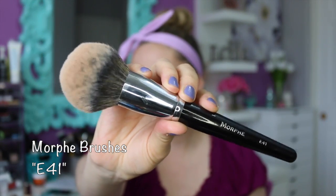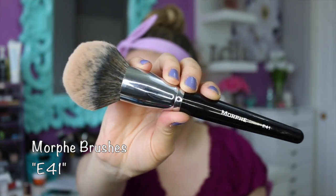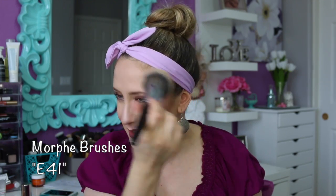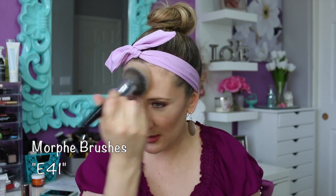This brush I love for that is the Morphe E41, part of the Elite collection. I love that brush collection. They're so soft. So this is just a really big powder brush. And I was really skeptical about getting a really big powder brush. I always see people use them and I'm like, God, that just seems so big to apply powder to your face. But I love this. I just love to dab, or you can blend. But I mostly like to just dab the powder into my skin like this. And it's big and it covers a lot of surface area. It makes it quick. I love it. It's super soft. So definitely check those out.